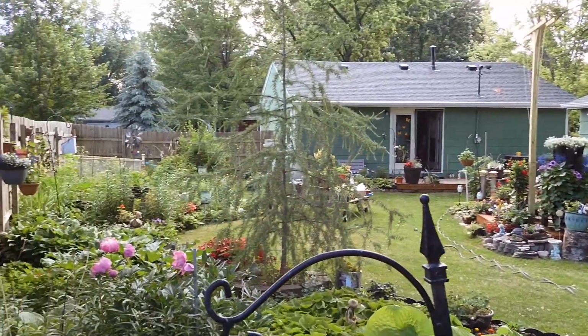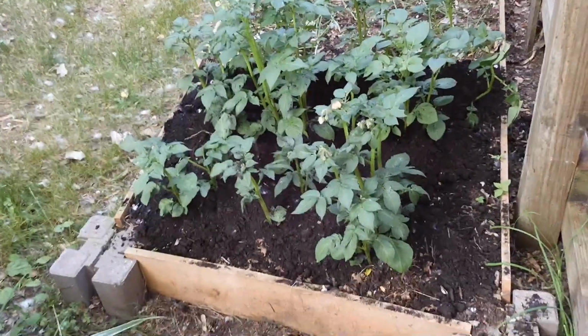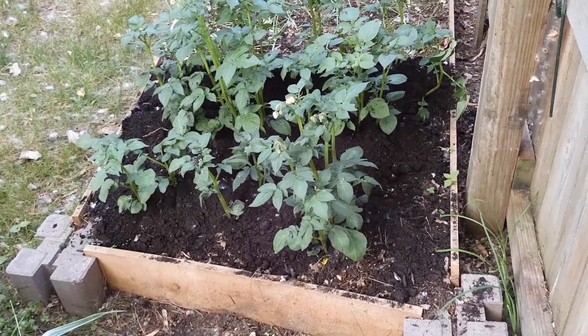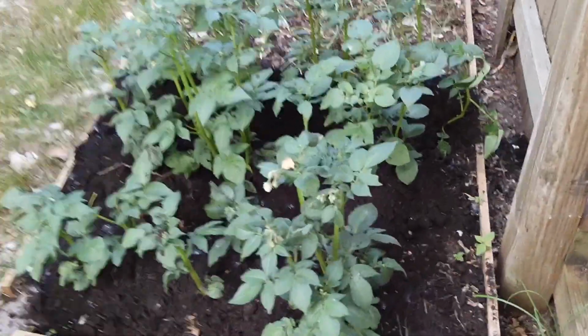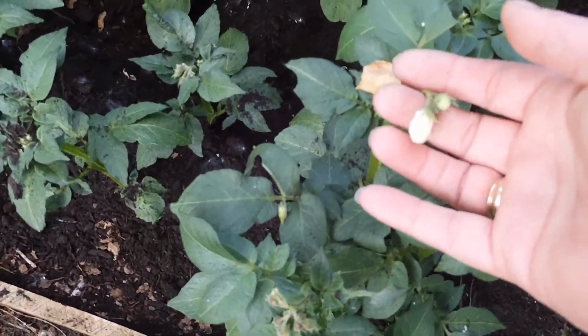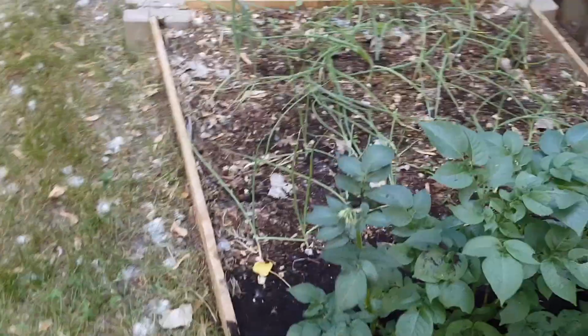And then just a fun view of the backyard. I also came through yesterday and I put some more dirt up around our potatoes in the ground. I might have been too late. I'm going to be honest, I have never had potato plants flower. That's weird to me. I'm not complaining, I'm just saying it's weird. I hope that's a good thing.